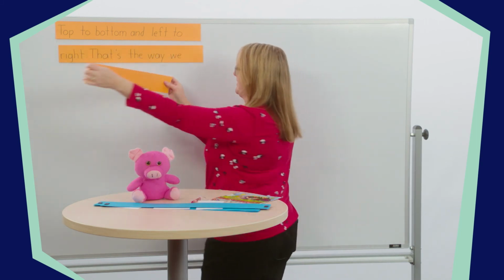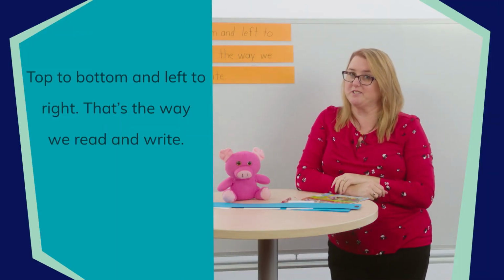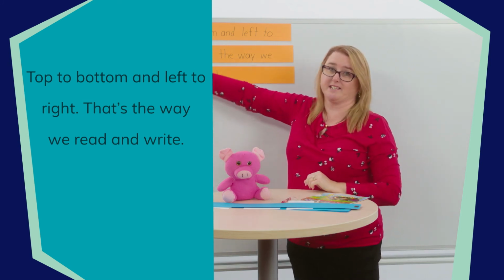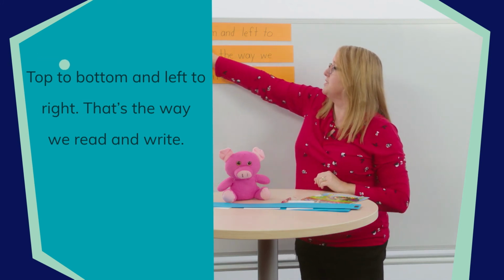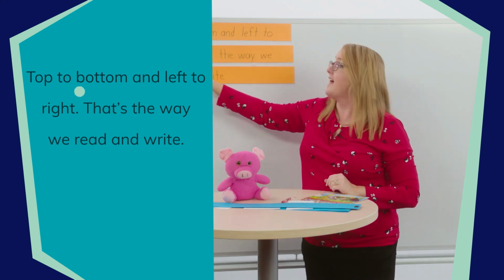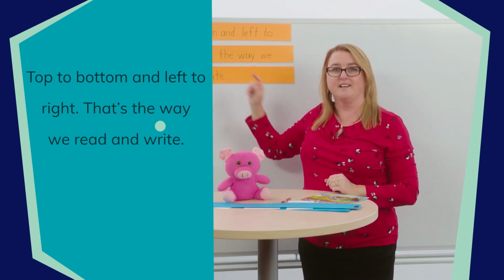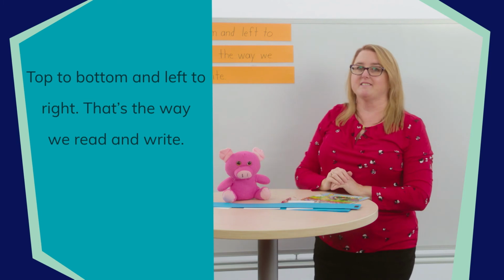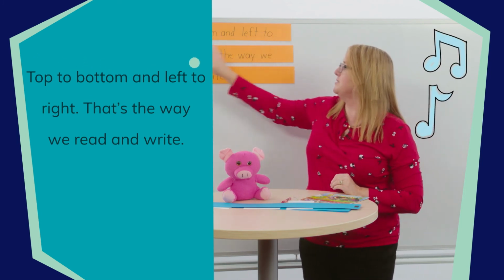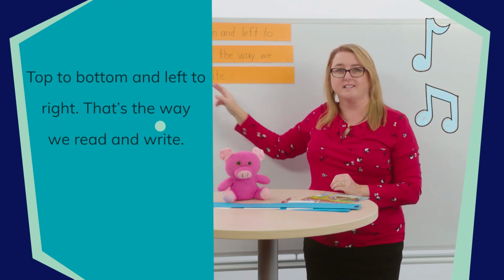All right, super learners. Let's get ready to read our new chant to help us remember how to read and write. And it goes like this. Top to bottom and left to right. That's the way we read and write. Great job. Now say it one more time. Top to bottom and left to right. That's the way we read and write.